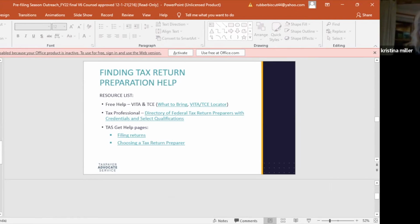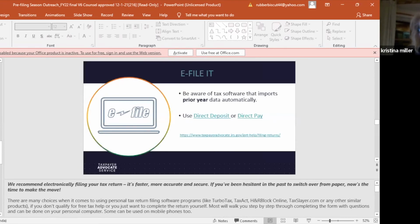Okay, e-file it. Be aware of tax software that imports prior year data automatically. Use direct deposit or direct pay. So we recommend electronically filing returns. It is faster, it's more accurate, it's secure. You get that confirmation that it was sent and the IRS received it.